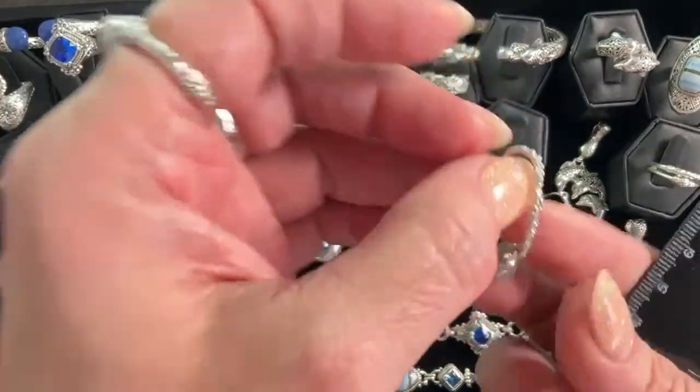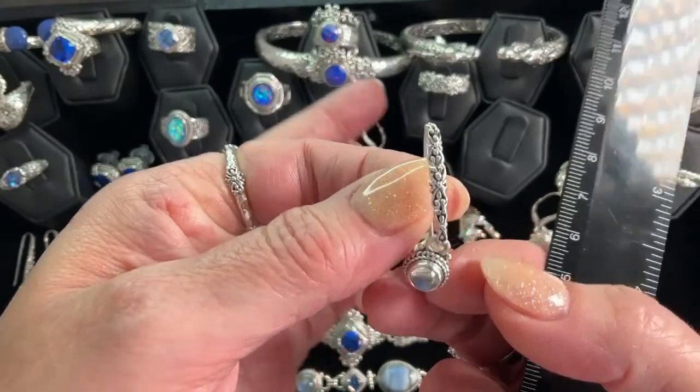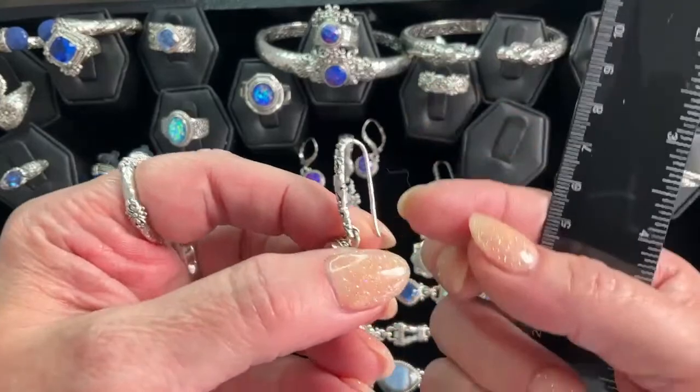Okay, so, oh, and look at these, these are those really skinny, you know, I redid the wires, so they're the really cool elongated wires. Oh my gosh. Ladies, are you loving this new style, the new one that I redid?